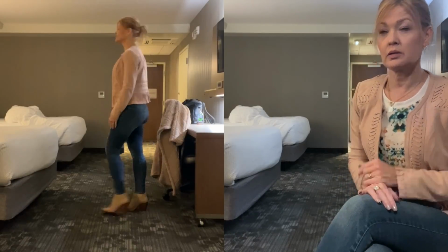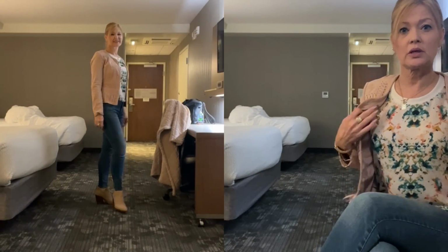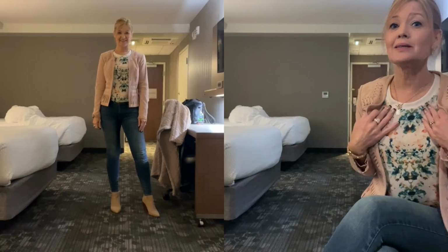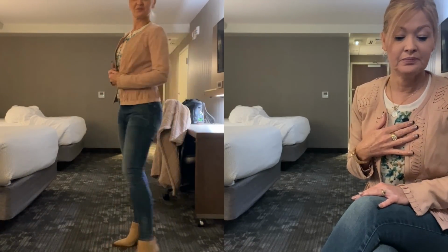And for today, I chose a pair of Not Your Daughter's Jeans, denim. I think this one is Allison Joy. This is an Allison Joy top from a Trendsend from at least a year ago. Paired it with a suede jacket that I got from White House Black Market on sale a couple years ago.